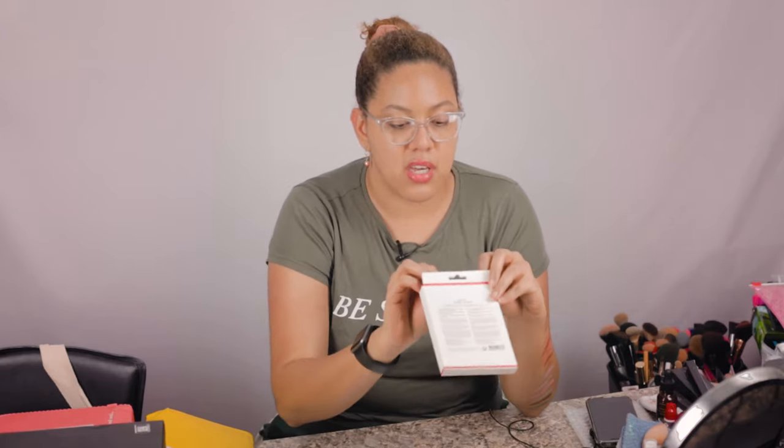And I received the Tetra Force Spot Patch. This is for acne. Whenever you have like little pimples and stuff like that, then you put those patches so they kind of cure themselves. I don't suffer from that, but it's always good to have them just in case.